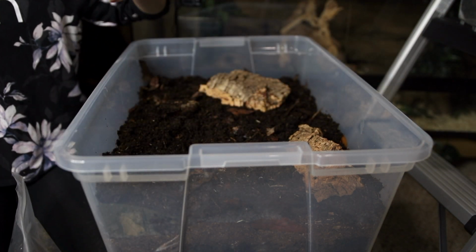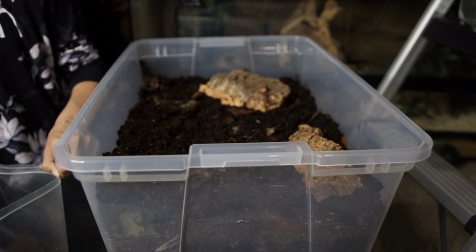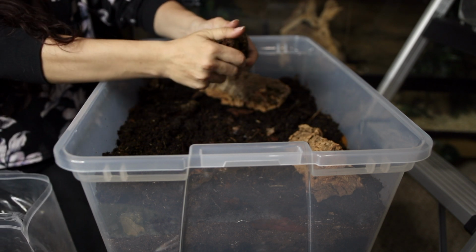So I'll just have some cork bark, spreading it out. I have one more piece of cork bark. Oh, millipedes are on it. I'll do that one in a second, I forgot. I was like, I'm missing a piece of cork bark.